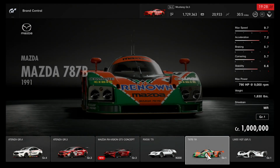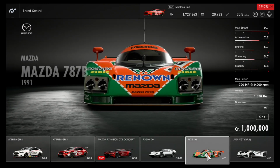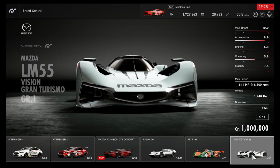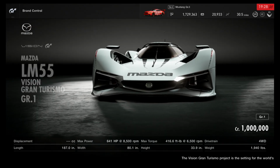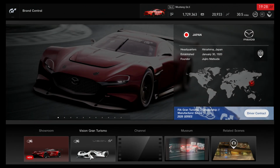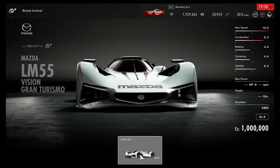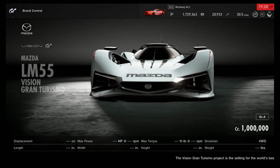Next is a race style car, 790 horsepower from 1991. Really interesting. There's their Vision car, GR1, $1 million, 640 horsepower, 1,900 pounds. That car, I bet, gets up there in speed quickly. This is another Vision car, if not the same. Yeah, this is a different one. This is the one that has an unknown amount of power.